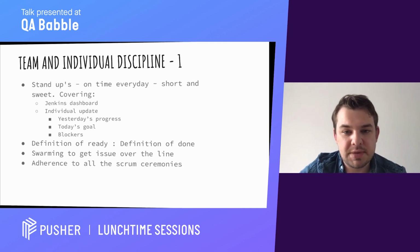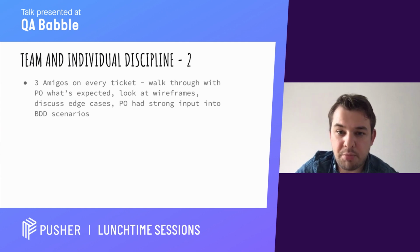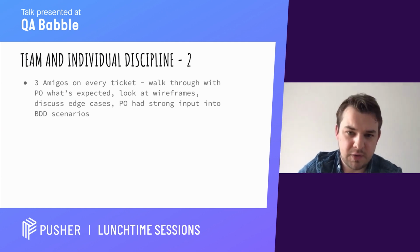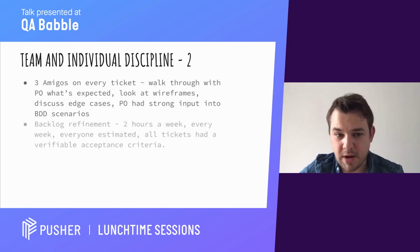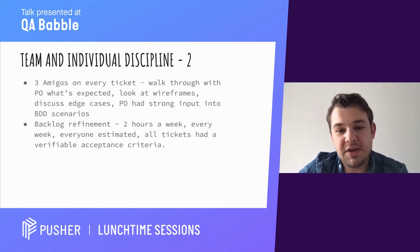And we'd adhere to all the Scrum ceremonies. We did three amigos on every ticket. The product owner was very heavily involved and also gave quite heavy input into the BDD scenarios, which was great. We did backlog refinement. It used to be two hours a week, so we'd book out a two-hour session. Everyone complained about it and everyone groaned.